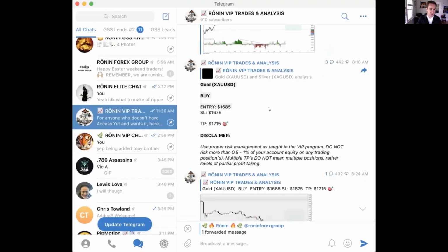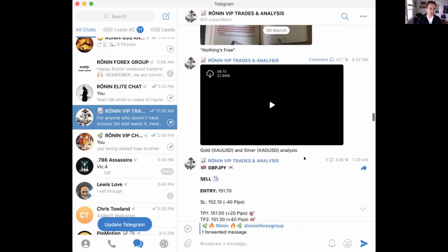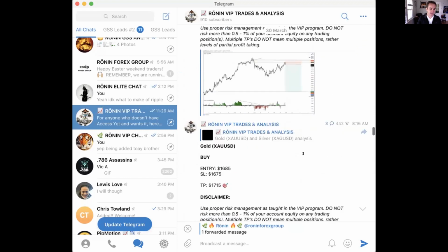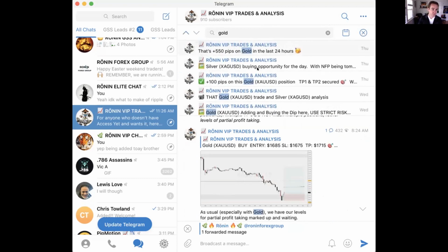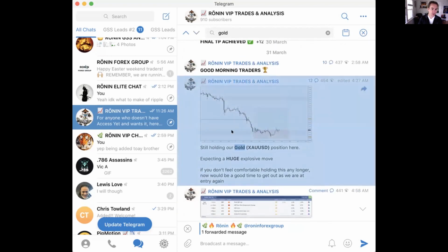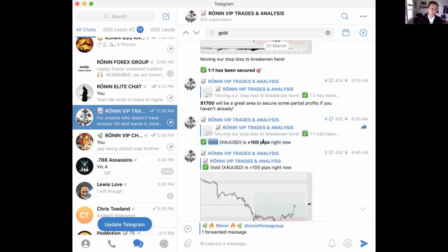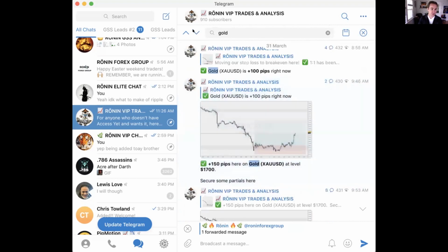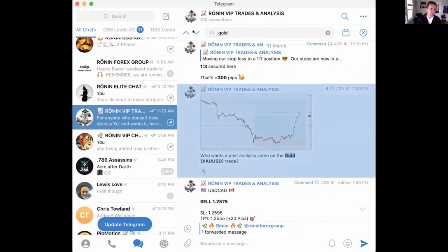Here's the gold entry with a video analysis of the trade and why exactly we were taking it. Here is the next gold entry. And then if you type in gold, you can see where we were updating it along the way down here, right? So gold updates as the trades progressed. There we were, plus 100 pips. So this was available, 150 pips to the VIP members, 220s with updates along the way.